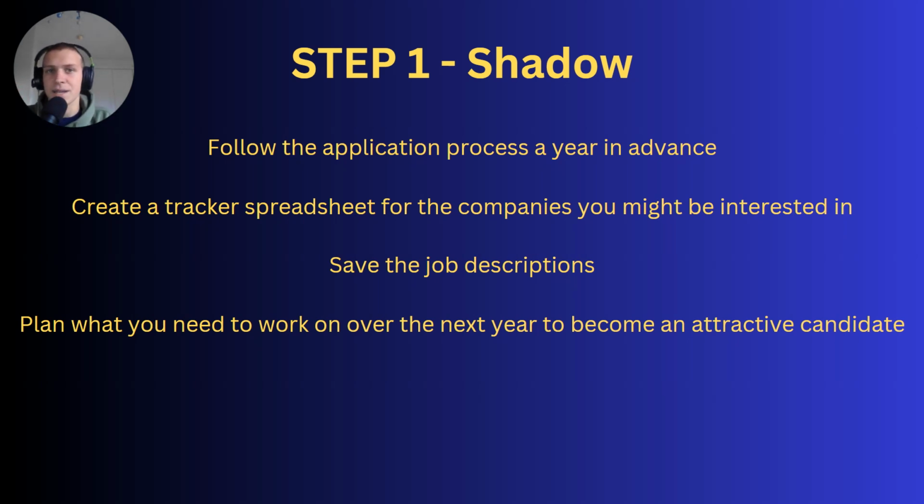It's really easy to miss when a company does its applications. Applications are really competitive, so when they open their applications, they can actually close pretty soon because they got so many applications. If you miss it, then you've missed it. This is why it's great you're looking at it in Year 12, because it means you can sort of shadow this application process and make yourself a plan for next year, like you're prepared basically.